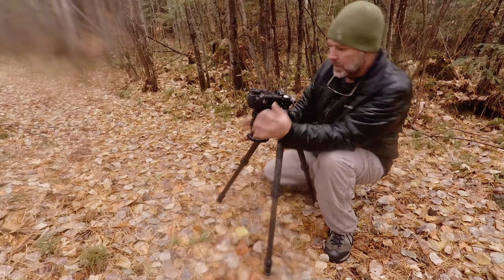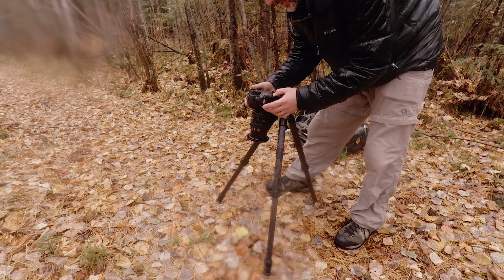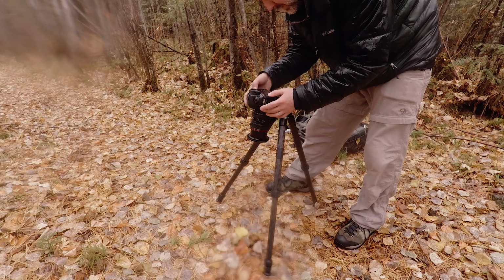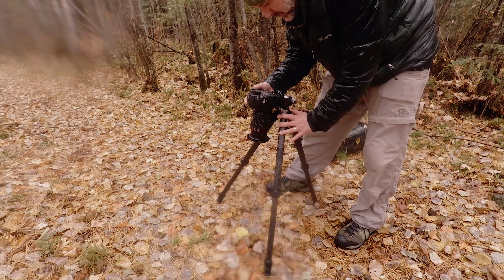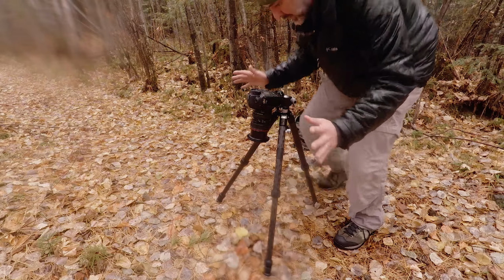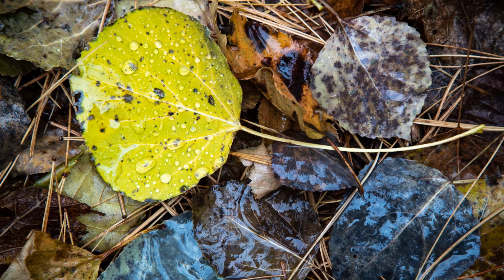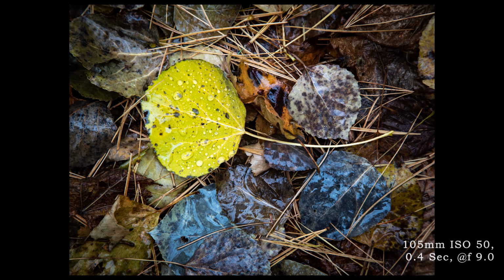Very simple, just manual focus, zooming in to get really sharp on those dewdrops on this guy. And that's really the gist of it. Just ISO 50, f/9, half a second exposure, 2 second timer. And that's it. Very simple, very clean. Hopefully very pretty, and I love it.